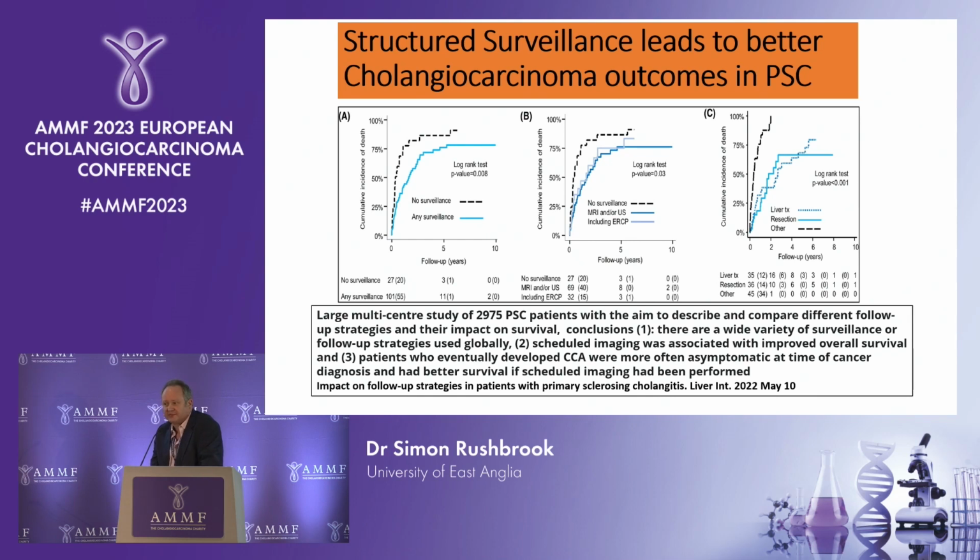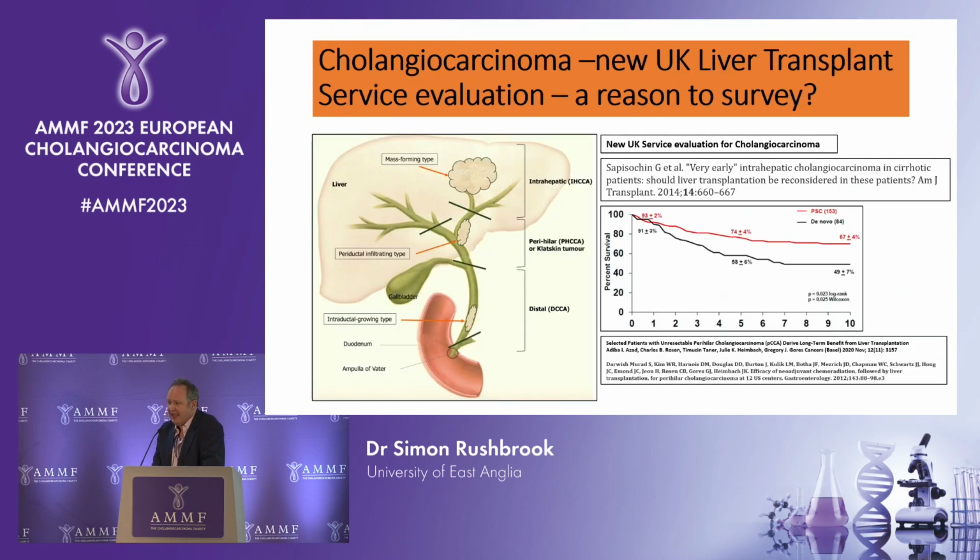But as with all things, this wasn't prospective data. And one reason for doing surveillance in the UK and other places is there's now this new indication that if we could detect cancers early, small perihilar cancers less than 3 centimetres or small intrahepatic cholangiocarcinomas less than 2 centimetres, there could be a new treatment option for these patients.